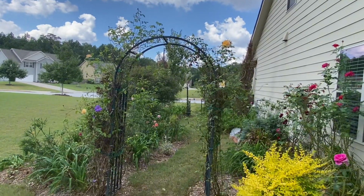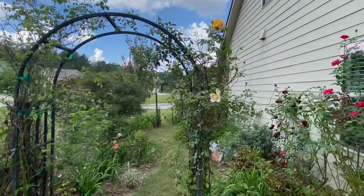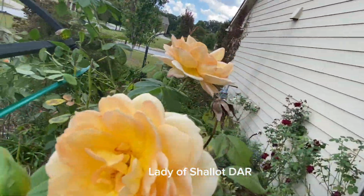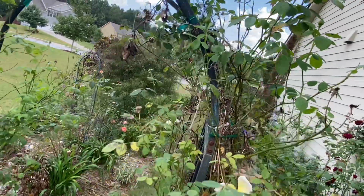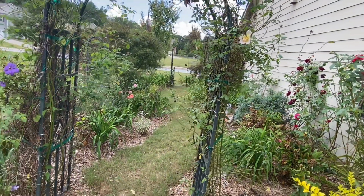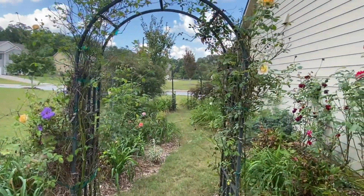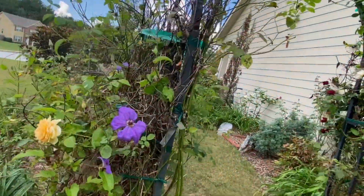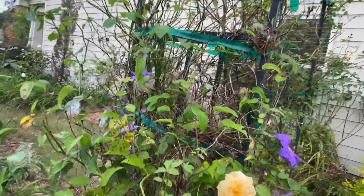So my harbor, two David Austin climbing roses. On this side, Lady of Shalott, also growing with it is clematis Jackmanii. Both sides is Jackmanii clematis. But again on the right, we have Lady of Shalott, and on this side, Bathsheba. So Bathsheba. A few clematis flowers scattered about.